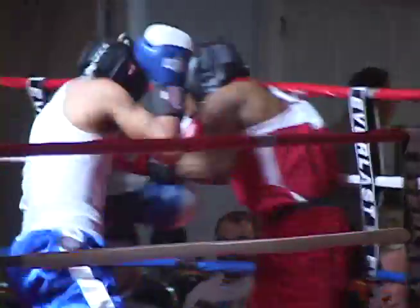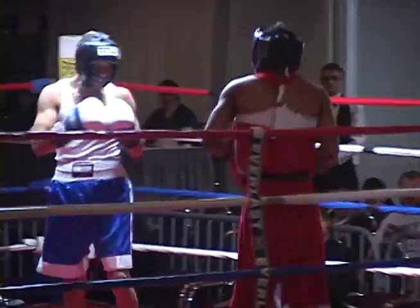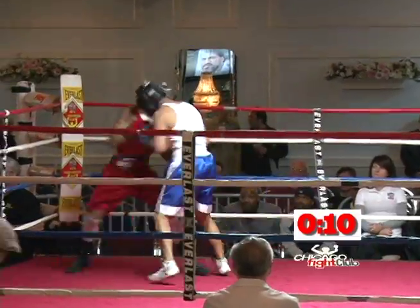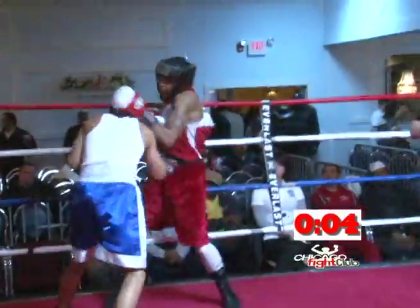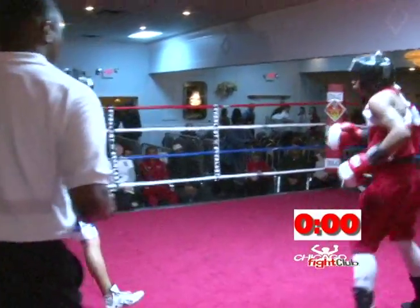Right hand by Johnson. Johnson tries to follow up on that, but misses with another right. Hernandez slipped right underneath that. Hernandez now takes Johnson to the ropes. Johnson covers up momentarily as Hernandez tries to score. Johnson volleys himself, nothing convincing.